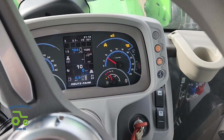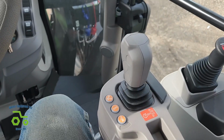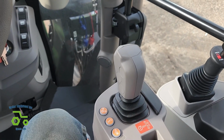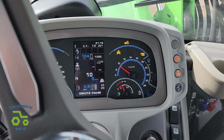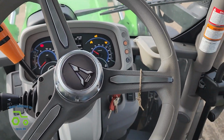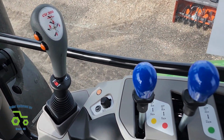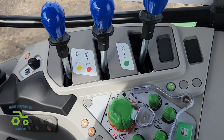This is a CVT transmission that has programmed steps. This will be the smoothest power shift transmission on the market just because it is not actually shifting clutch packs. We are actually just going from one shift point or speed point to another with a CVT transmission.